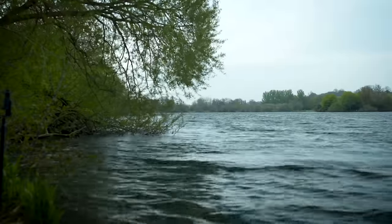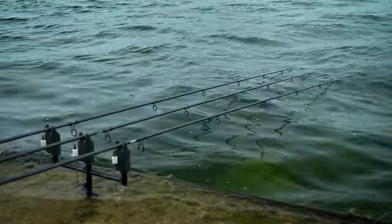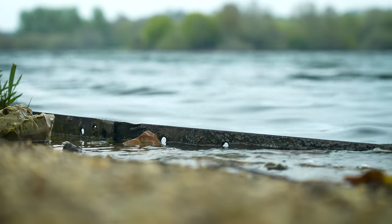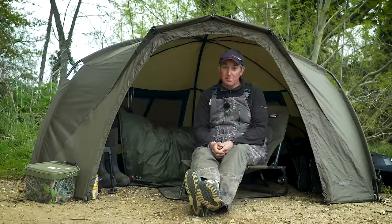Well, I've tucked myself under the brolly to hide from this cold wind now. That wind really has picked up this afternoon. And I thought whilst I'm sat here, I'd take 5 minutes just to talk you through the tackle that I use for fishing for these big bream.